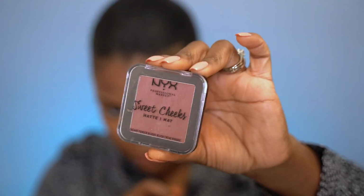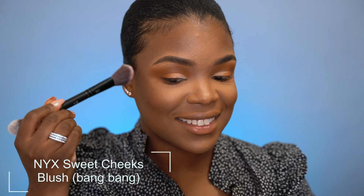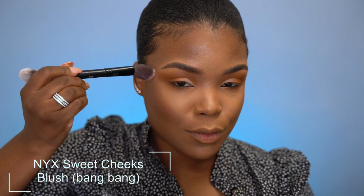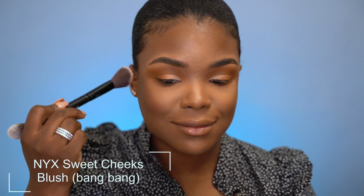I'm gonna take our blush, we're gonna take that in, I'm gonna be using the NYX Sweet Cheeks in Bang Bang, very lightly. And you're gonna go upward, because you wanna keep the dimensions of your face. You don't wanna change the shape of your face by misplacing where you put the blush. Okay, now we have our blush.